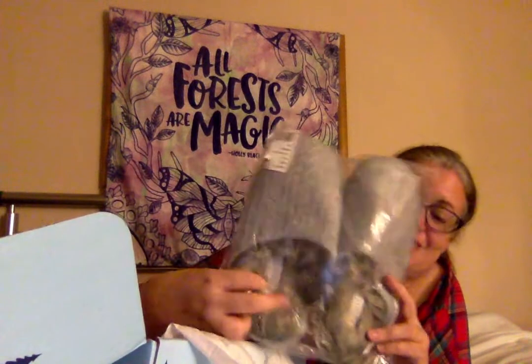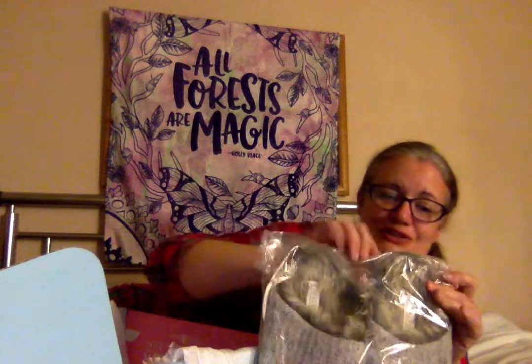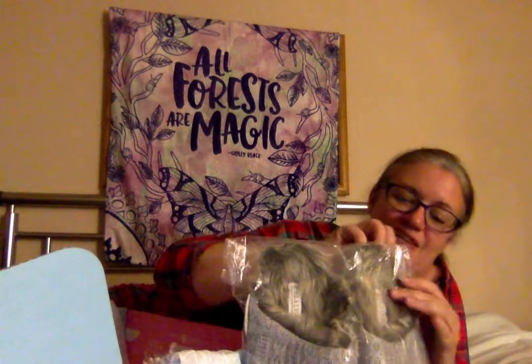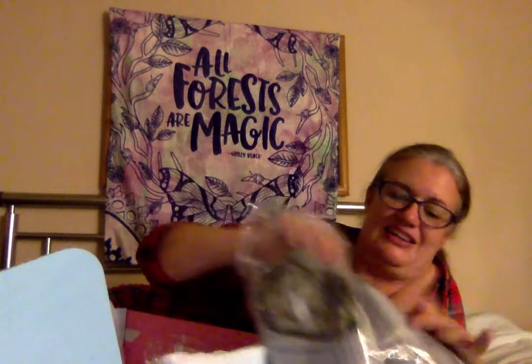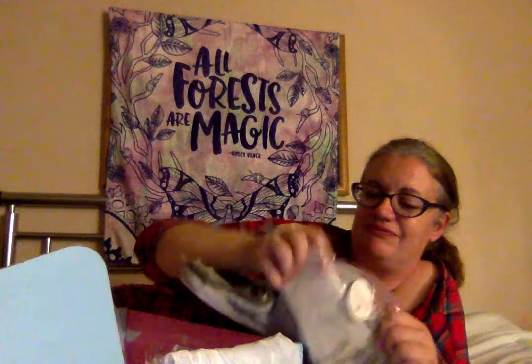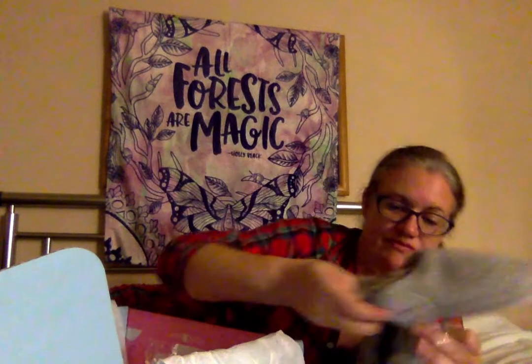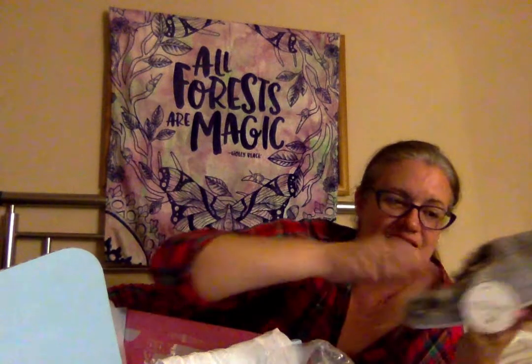Okay, and this was I think the second biggest item that I chose. So these are slippers, and I have tile floors, so my feet get really chilly in the morning. And I could use some new slippers, so it just seemed like win-win. I would so like to get rid of all the plastic packaging and everything.